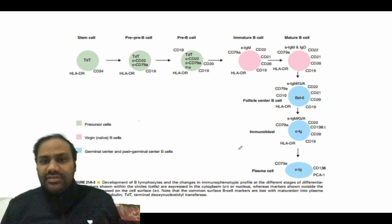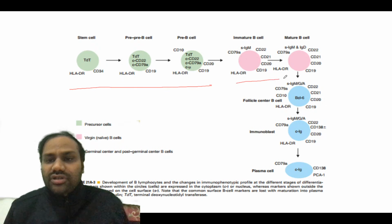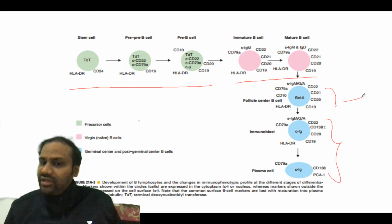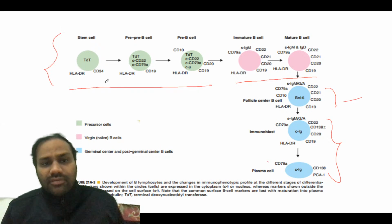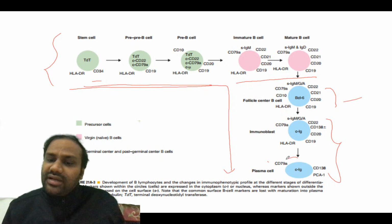Now these are the B cells. Okay, so these are the precursor cells, these are the immature naive B cells, and these are the post germinal cells and germinal cells. Okay, so remember, this is how plasma cells form from the B cells. So plasma cells form from B cells like this, okay. So the post germinal cells form the plasma cells.